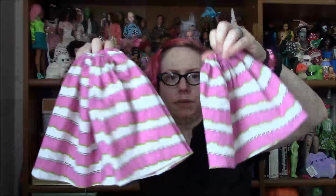So I have not taken pictures. I've only taken pictures of these two so far, and I put these two together and then I was getting ready to take pictures and I got sidetracked. I started sewing things. Like I'd had the pieces for this dress on my desk for weeks, so I finally got it put together. It's going to go in the sale trade pile. Same with these two.